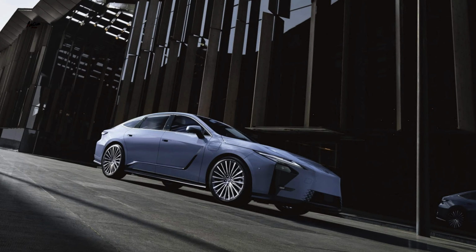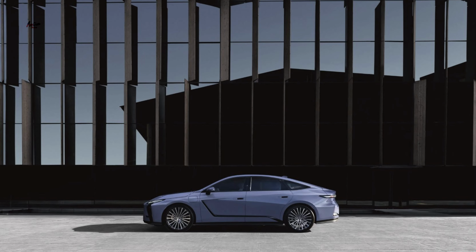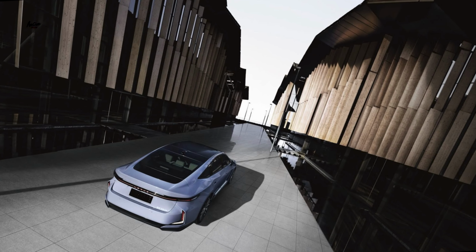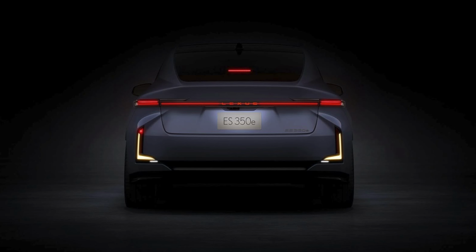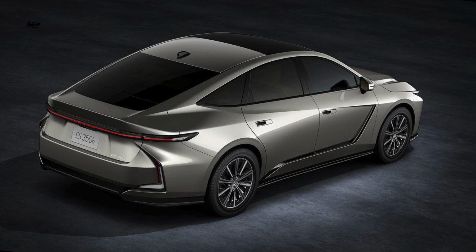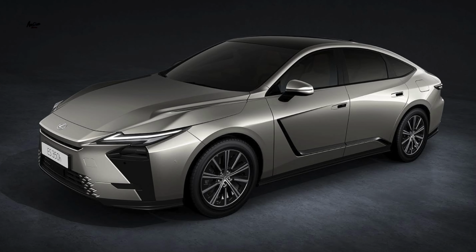Global debut. The unveiling took place at Auto Shanghai 2025. Electrification focus. The new ES emphasizes advanced electrification technologies and will be available in both hybrid HEV and fully electric BEV variants. This aligns with Lexus's multi-pathway approach to carbon neutrality. Global flagship. Lexus is referring to the new ES as a global flagship, highlighting its importance as a core model for the brand.